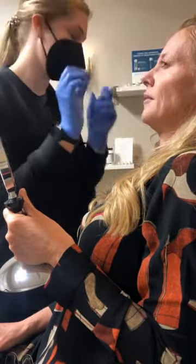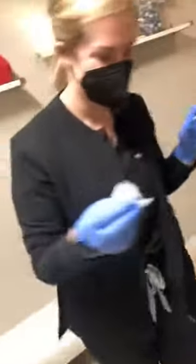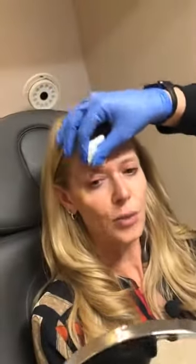Okay, ready? Nice. Now I'm going to come to the other side. Sorry, Steph, because the mirror's in my way. You can see just the little bubbles. Those will go away in about 5 minutes. We mix Botox with normal saline, and that's why you can see that. And remember, I'm super sensitive and everything seems to be, are you good? Uh-huh. Okay.